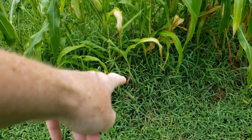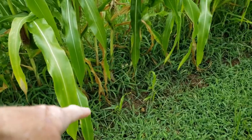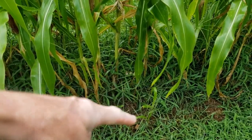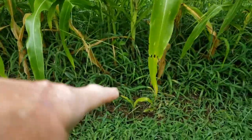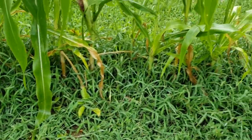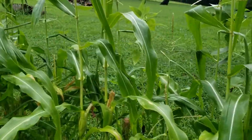Right here. It was right on the edge here. There's a couple of them still there. 1, 2, 3 are still there. But he pretty much mowed them down. Don't know if they're going to come back. I doubt it. Here's 1, 2. Oh well, we'll see how it goes. But these do have ears on them. Don't tell the raccoons.